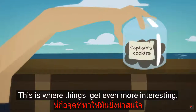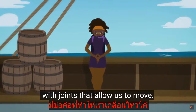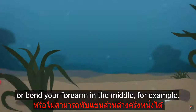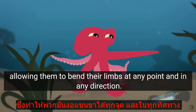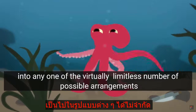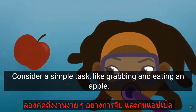This is where things get even more interesting. Vertebrates like us have a rigid skeleton to support our bodies, with joints that allow us to move. But not all types of movement are allowed. You can't bend your knee backwards or bend your forearm in the middle, for example. Cephalopods, on the other hand, have no bones at all, allowing them to bend their limbs at any point and in any direction, so shaping their tentacles into any one of the virtually limitless number of possible arrangements is unlike anything we're used to. Consider a simple task, like grabbing and eating an apple.